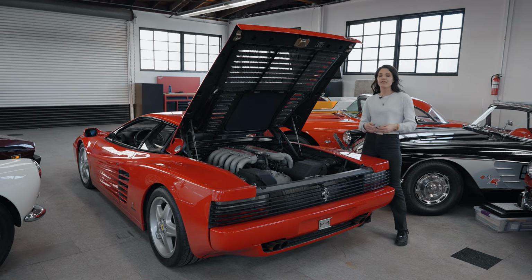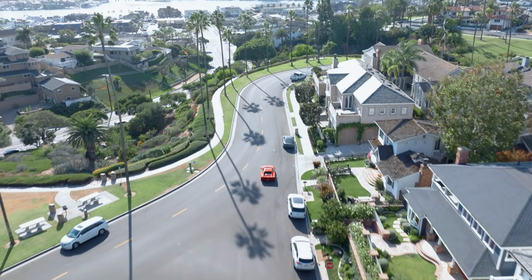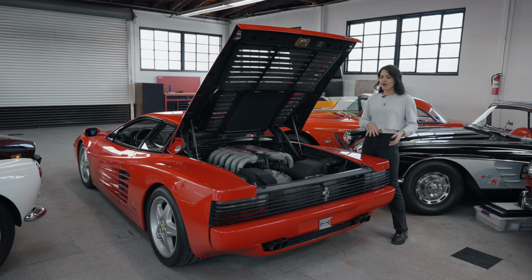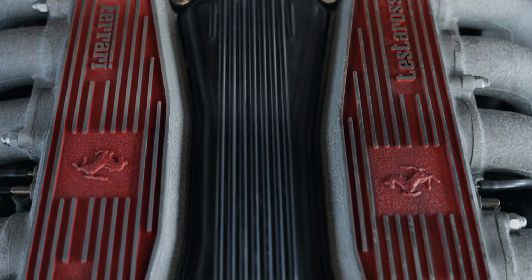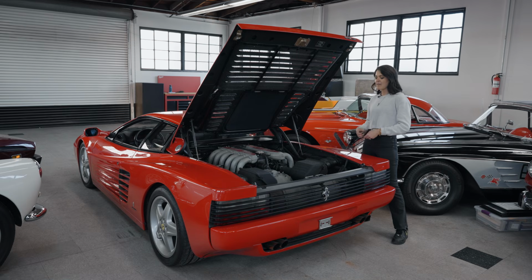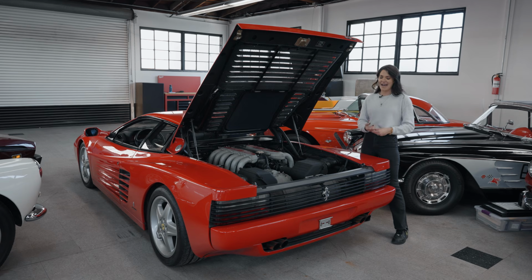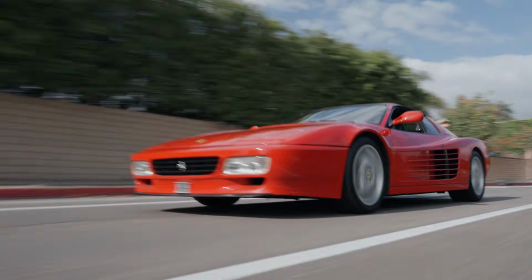Not only were there quite a few visual differences between the Testarossa and the 512 TR, but they made a lot of really amazing mechanical improvements as well. So one of the most important, besides the boost in horsepower, they actually shed some weight off the car and they lowered the engine and gearbox by about 30 millimeters, but that really improved the center of gravity in the car. And the original Testarossa is very rear end heavy. You got that big 12-cylinder engine in the back. So by lowering it and improving the center of gravity, you have a lot better handling, which is really important in a mid-engine car like this.